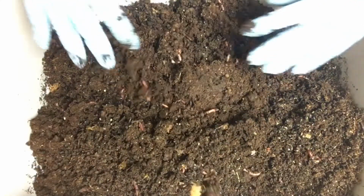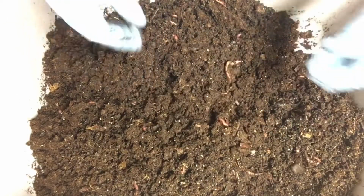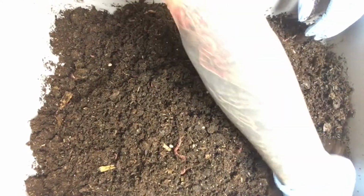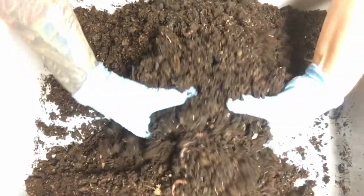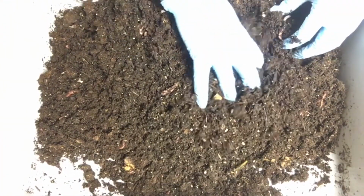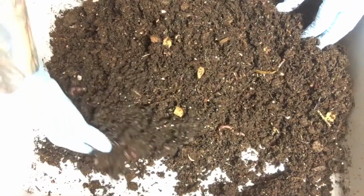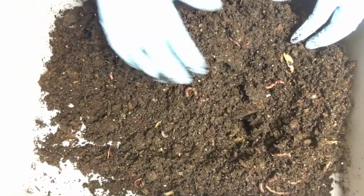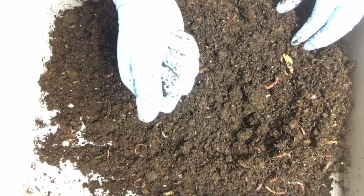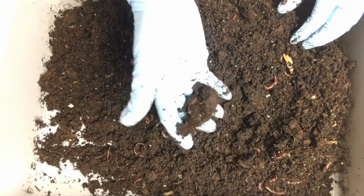So the material has settled. See, look. But it's not hard. It's a matter of just crumbling it. So they're doing well. I'm very happy. I do see babies and cocoons, so I know that they've been breeding in here. So it's not bad. So you see, this is a simple way you guys could do this. Yeah, the moisture held well, as you can see.